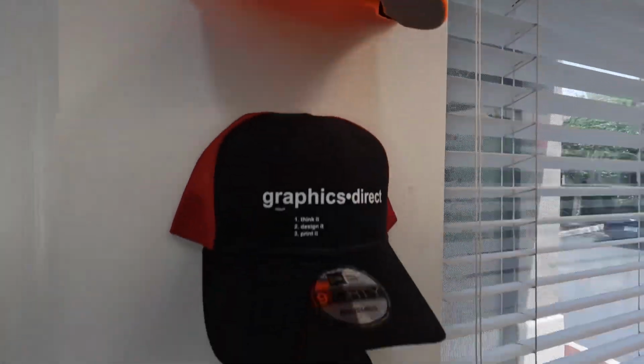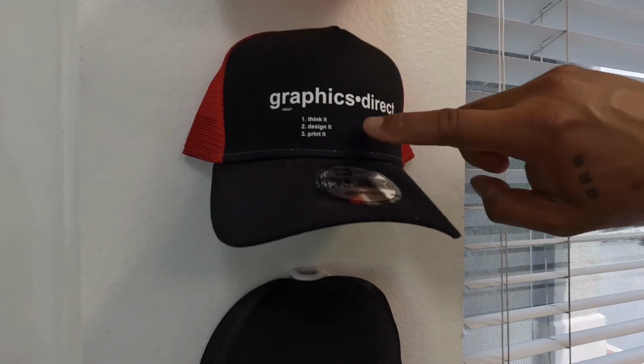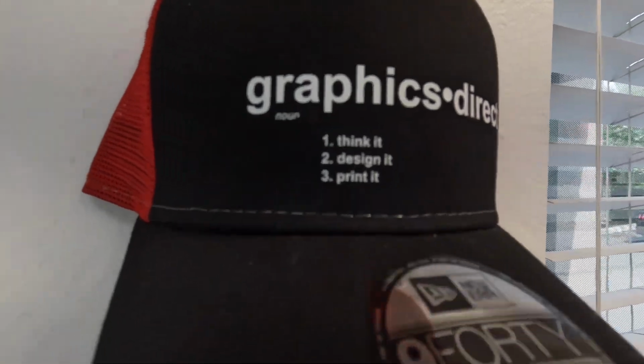Okay. And this is a printed one. And the reason why we showed this is how small we can get in the detail. Oh, wow. Yeah. Okay.